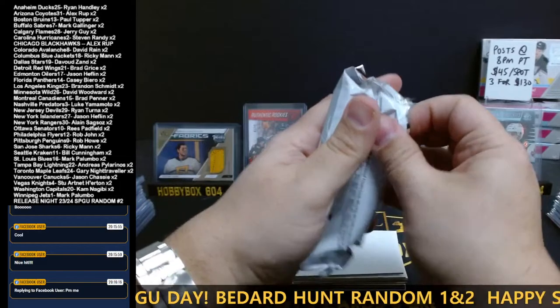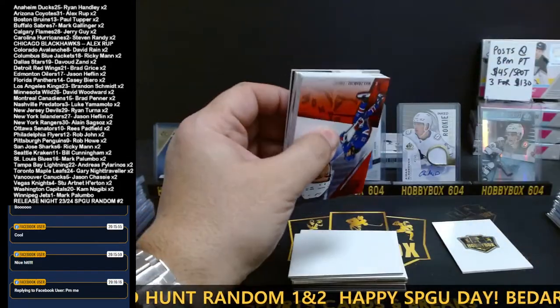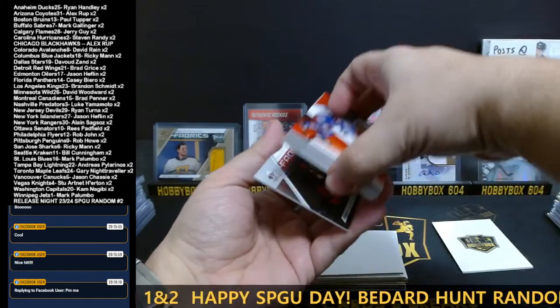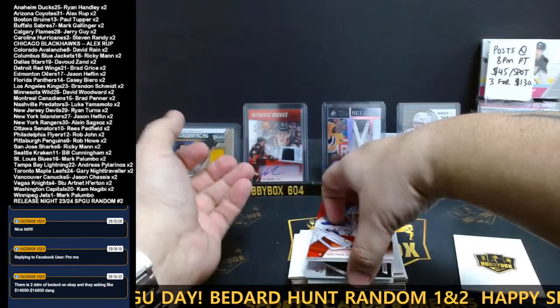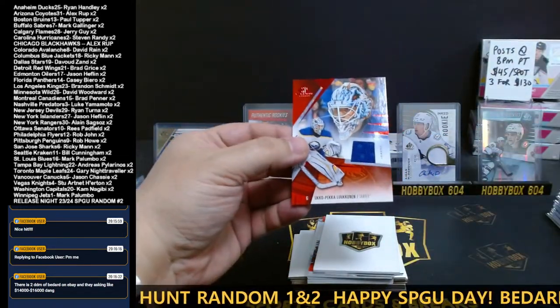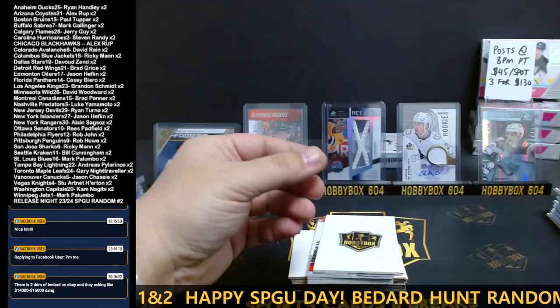Not as thick as that one, but we might have a patch or a draft day mark in here, guys. What do we have? Looks like a patch here. So we're going to go like this. We have a UD jersey card for the Buffalo Sabres. Mr. Gallinger. UD.